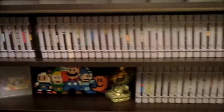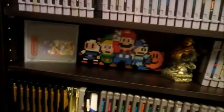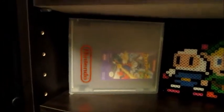And there's some of the better loose games I have. Nothing super fancy, but figured I'd put them up. And then I got a row and a half of the loose Super Nintendo games. Perler bead art that I made a while ago. DuckTales 2, it's the only one I separated just because it's kind of cool.